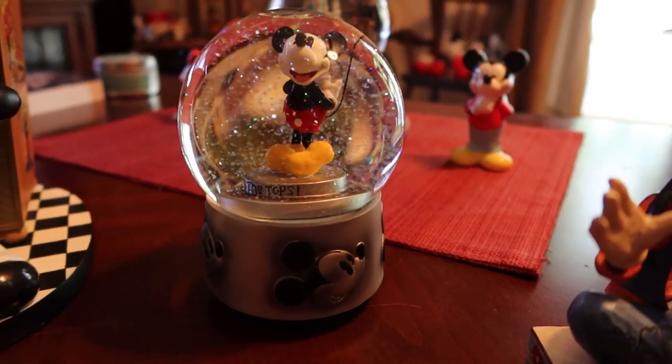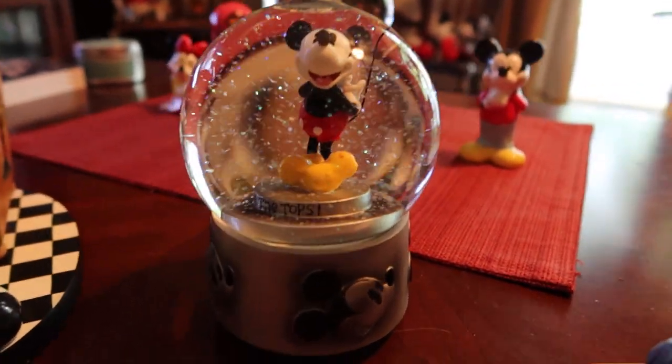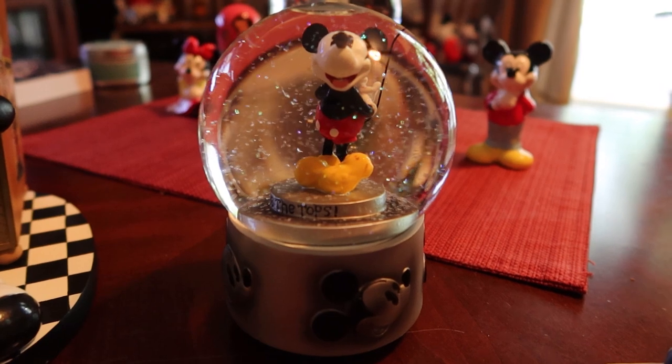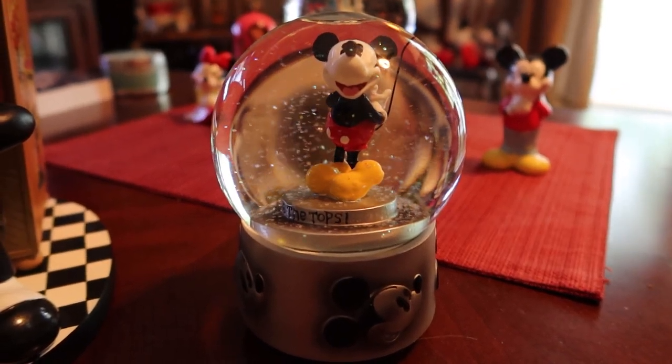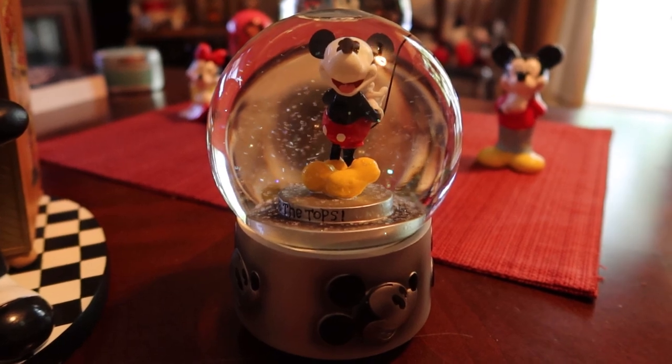Alrighty, folks, so time to go through some of the purchases. Here we have this beautiful Mickey Mouse snow globe. Says the Mickey Mouse song.